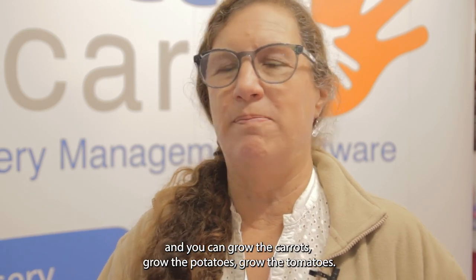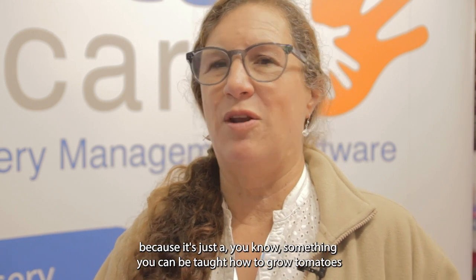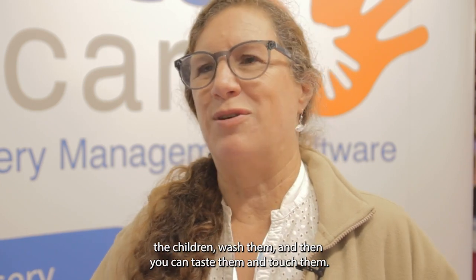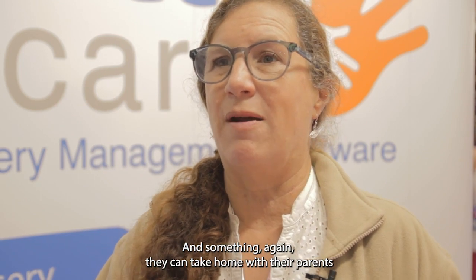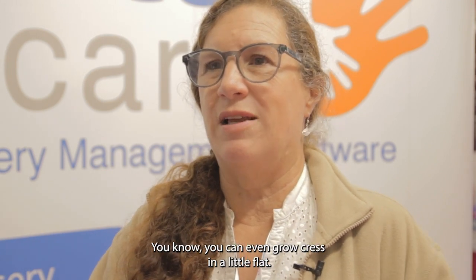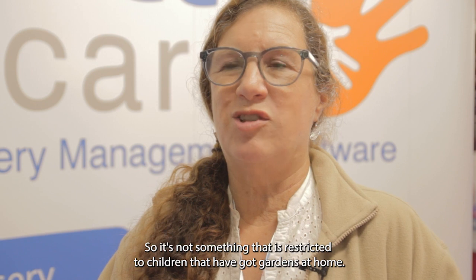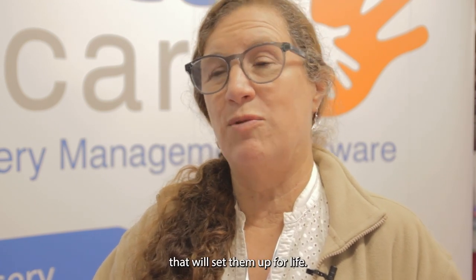Growing things is great. You can go out and grow the carrots, grow the potatoes, grow the tomatoes. Very easy to do, even for people that supposedly don't have green fingers, which is something I don't believe in, because it's just something you can be taught, how to grow tomatoes. And then bring them back, the children wash them, and then you can taste them and touch them, and that's really great, and something, again, they can take home with their parents, and perhaps grow tomatoes or strawberries or cress. You can even grow cress in a little flat, so it's not something that is restricted to children that have got gardens at home. Quite the opposite. We can really share these fun, helpful activities that will set them up for life.